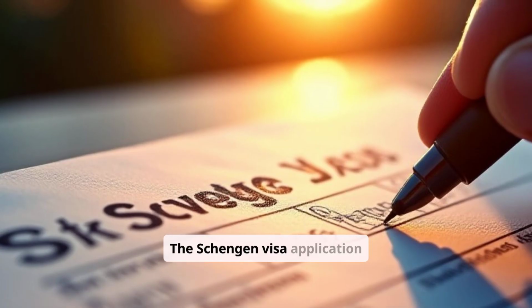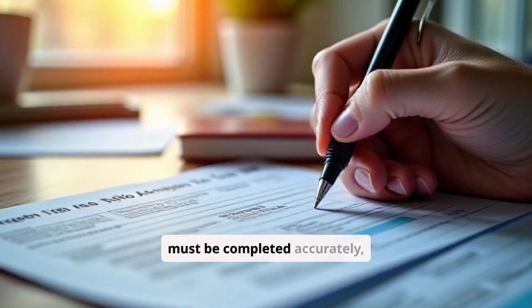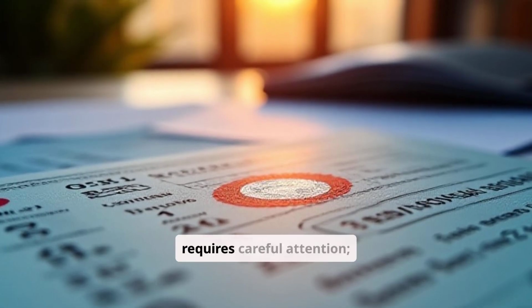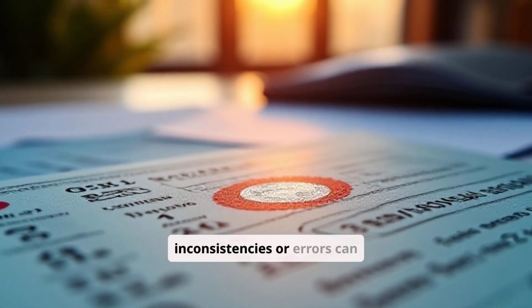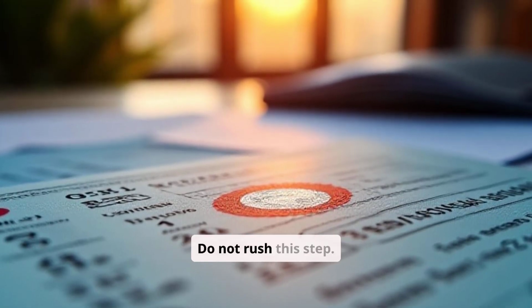The Schengen visa application form is the central document of your submission. It must be completed accurately, truthfully, and legibly. Every section requires careful attention. Inconsistencies or errors can raise suspicions and lead to delays or rejection. Do not rush this step.